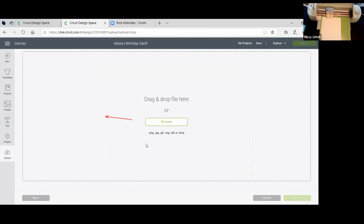So these are the different types of file it takes: PNG, JPEG, GIF, SVG. There's tons of different options. So if you brought in your own thumb drive, or you were pulling something from your email account, you would be able to put it in here. So this would be really helpful for a business logo.